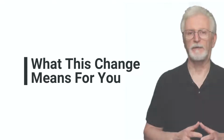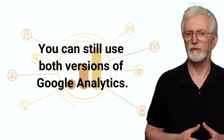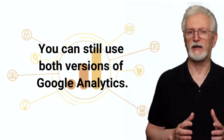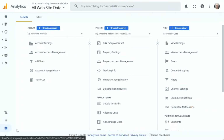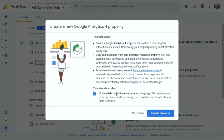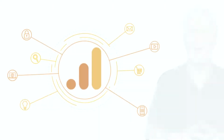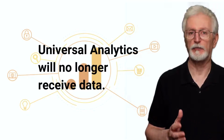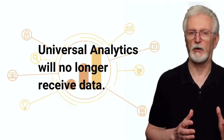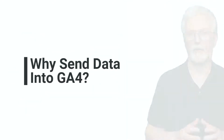So what does this change mean for you? Well, there's nothing you need to do immediately. You can still use both versions of Google Analytics with no downsides or differences in the performance of your website. But you should set up a Google Analytics 4 property and start sending data into that account as soon as possible. After the sunset date passes, Universal Analytics will no longer receive any new data. This is why it's essential to start feeding that data into both GA3 and GA4 now.